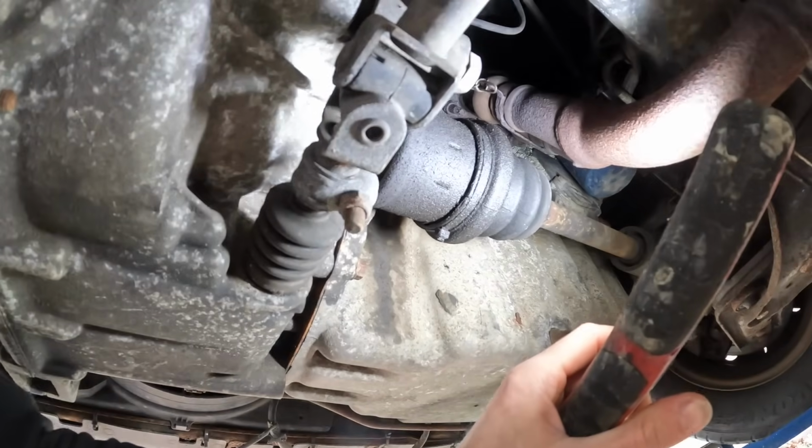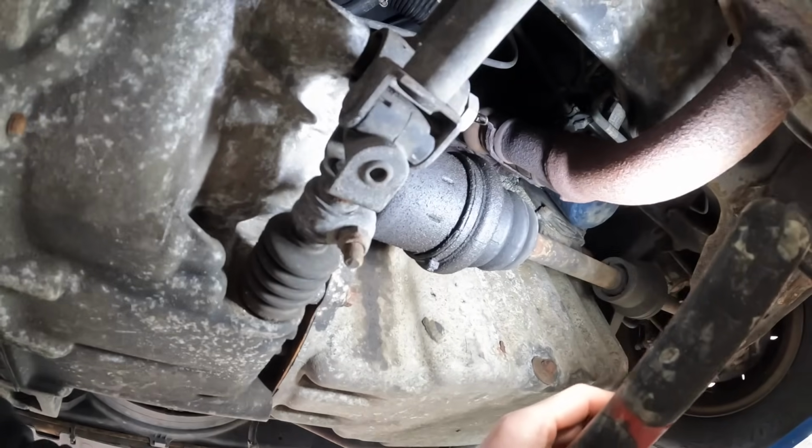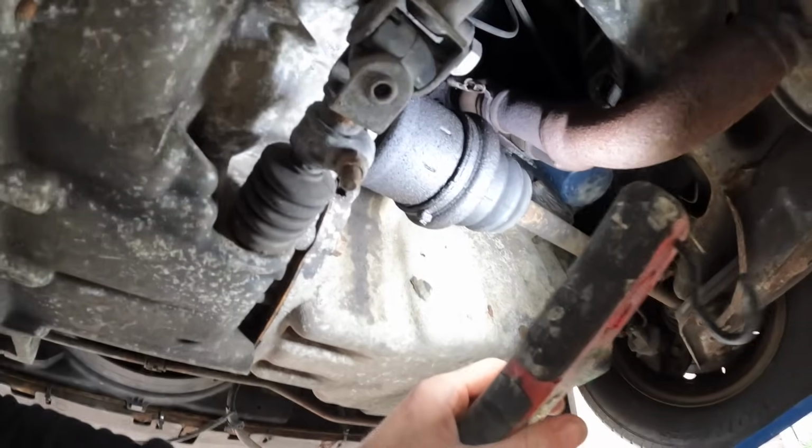As you can see, this inner CV boot might need just tightening up that clamp a little bit, because there's a tiny bit of grease just on the outside of the boot, but it isn't actually split.